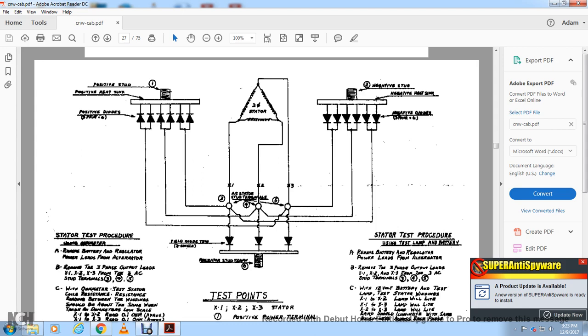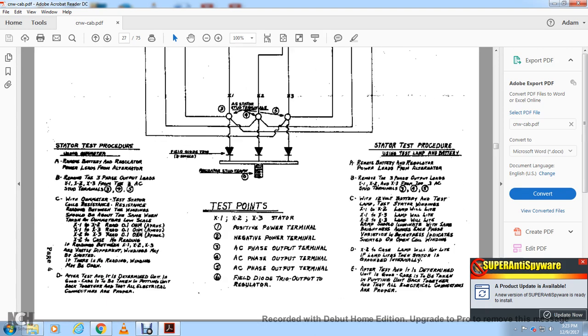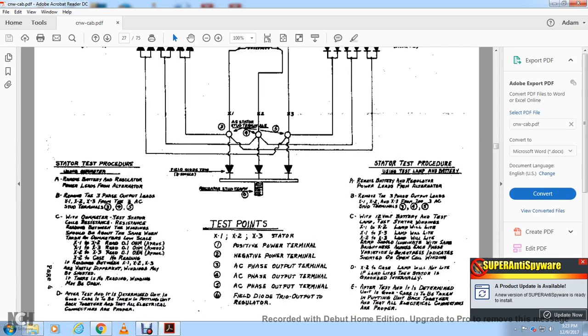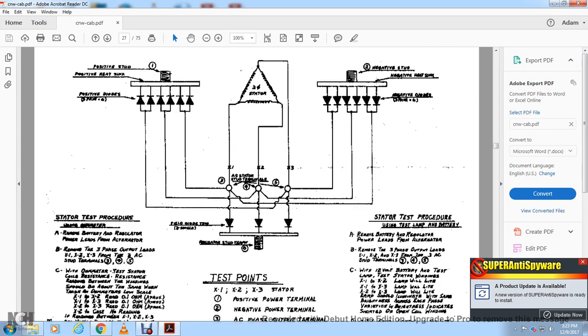And also your regulator stud terminal. I can't read that. Or field diode trio output with the regulator. Number four is your AC phase output. Three is the AC phase output. So this three-phase winding has AC output, but it goes into the positive and negative wires one and two.